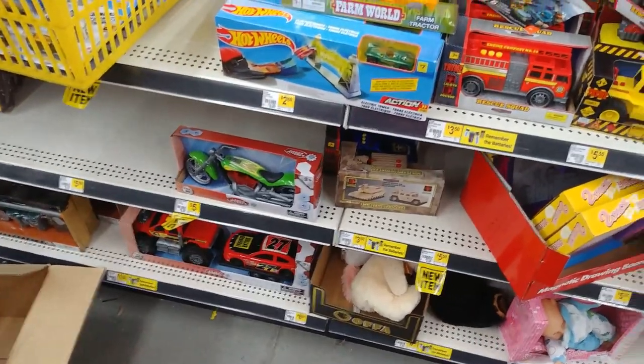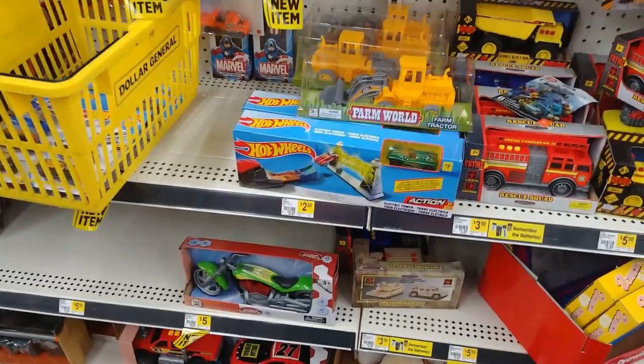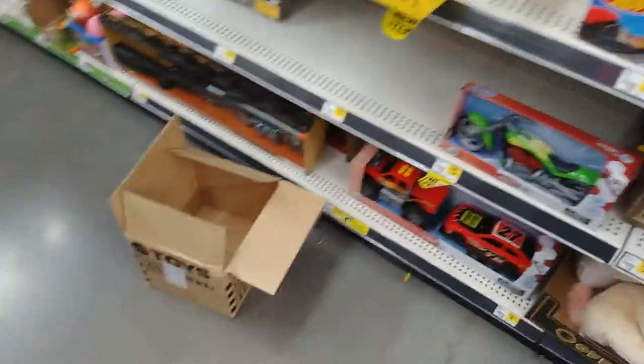I don't keep up with any new release Johnny Lightning stuff. Don't even know if that's a new release, but oh well. So we had a good morning so far at just two stops, so we will continue on, check out another Target, and I will see you at the next one. Bye.